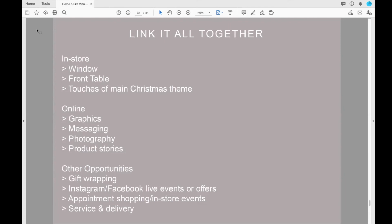And finally, also think about all those other opportunities around all of this. So gift wrapping, obviously you could link that to your theme for Christmas. So if you went for an all white Christmas theme, how about doing all white Christmas wrapping, so it sort of continues the whole story for customers. Instagram and Facebook live events or special offers are really important, and at Christmas it's an ideal opportunity to do that and really showcase your store, and people will have the opportunity to buy from you, but also they may think, wow, that looks so amazing, I'm actually going to go and visit the store now as well.